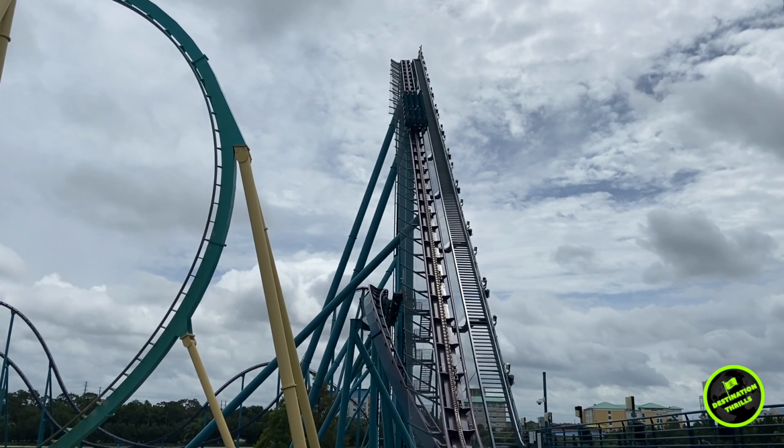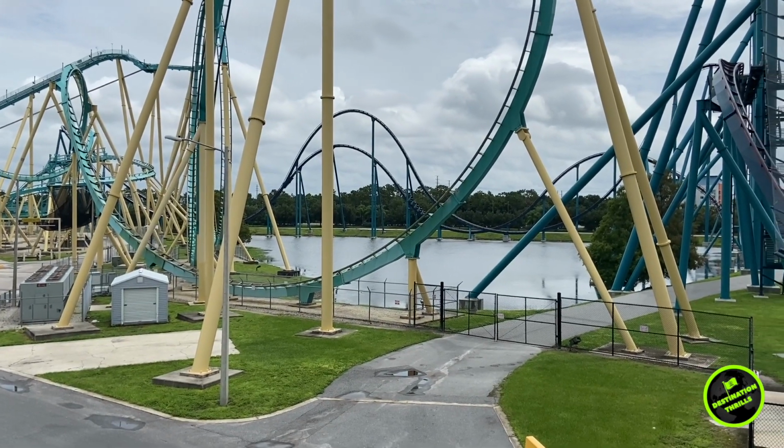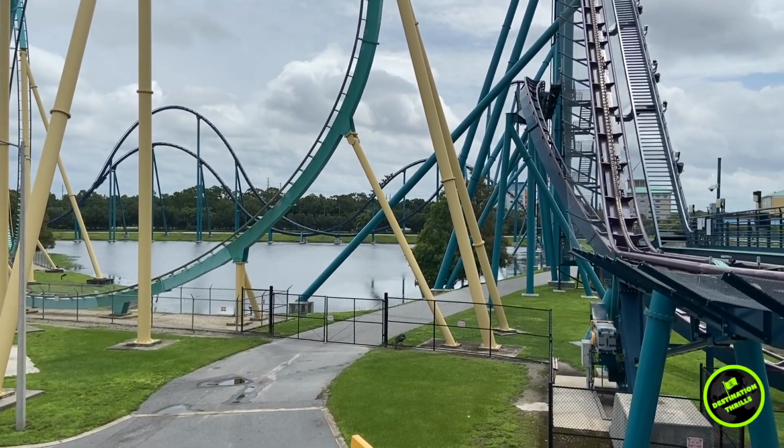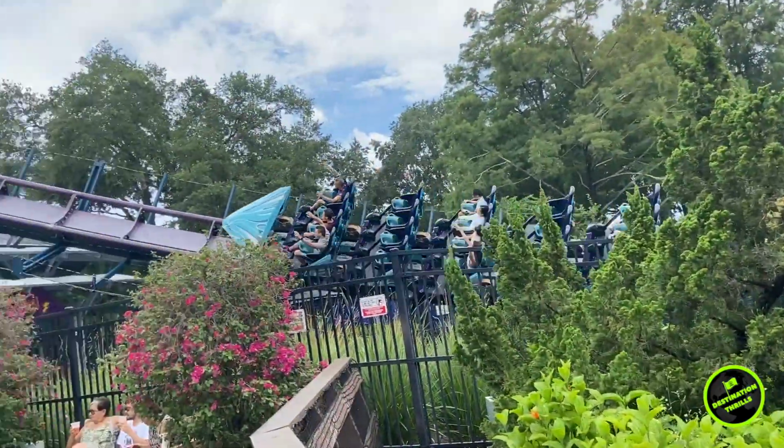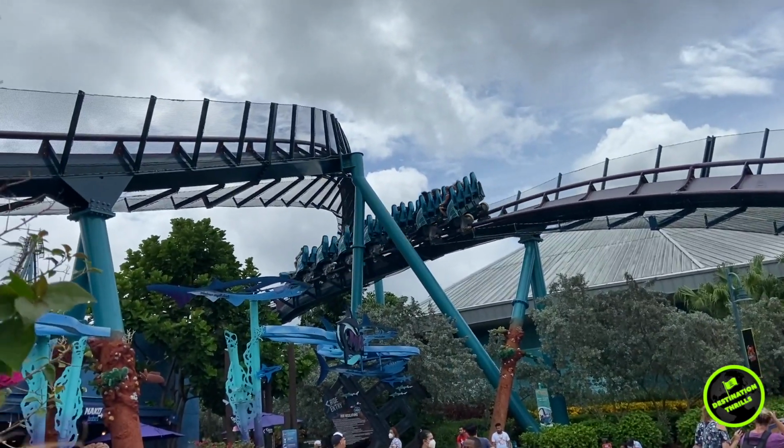Well, a few months ago, I finally had my go on this modern hypercoaster, and I'm here to give you my full in-depth review. Would Mako live up to the hype of being one of the best B&M Hypers in the world? Find out next.